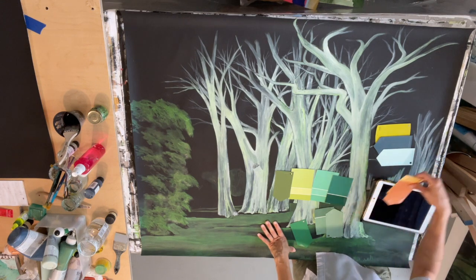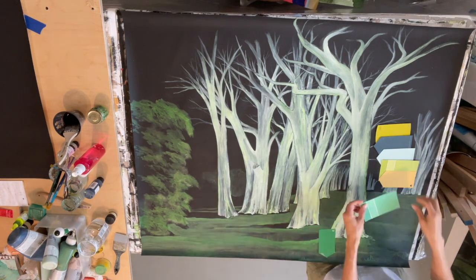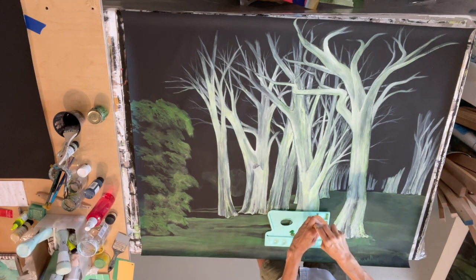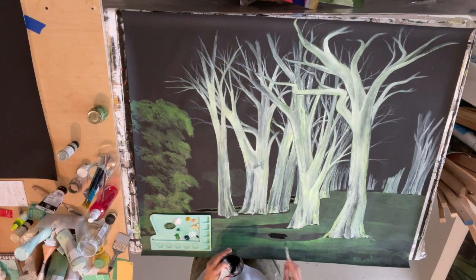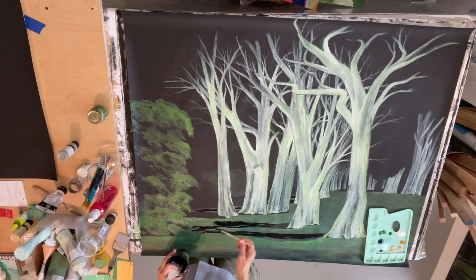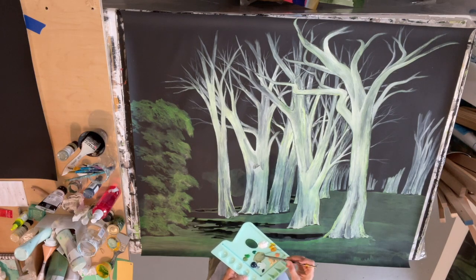Back to the studio. You remember this painting? I do. I think the last time I was working on all these branches, so intricate. So in that time, I've added some foliage, and I'm going to show you all of that right about now.